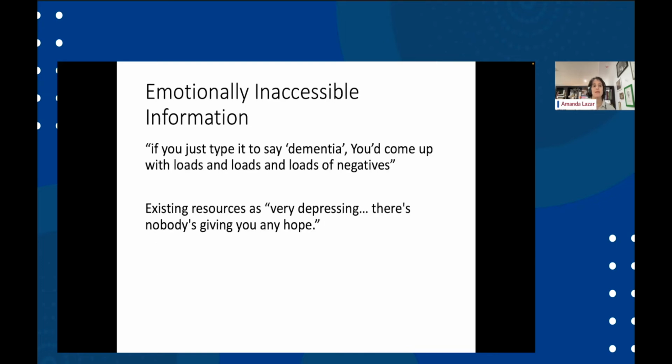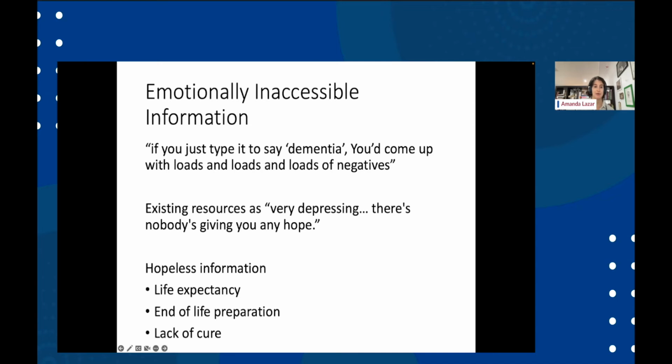People spoke about how if you just type into Google the word dementia, you're going to come up with loads and loads of negatives. They described existing resources as very depressing. There's nobody giving you any hope. So what did this hopeless information look like? Well, it was about life expectancy, right?